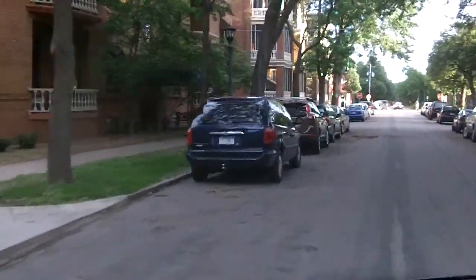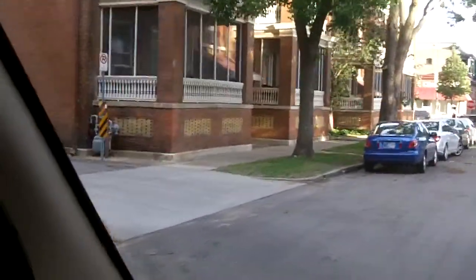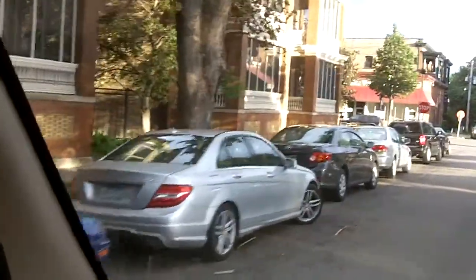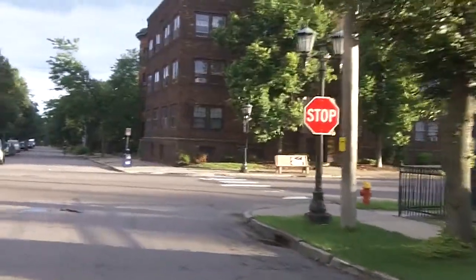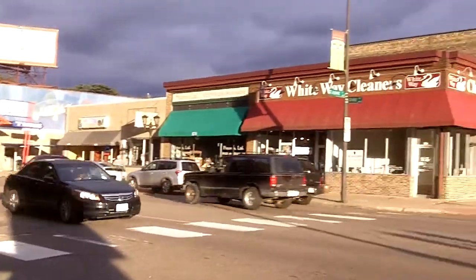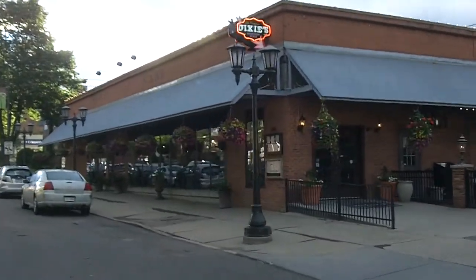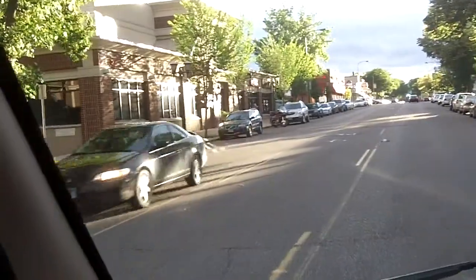The intersection up here is going to be Grand Avenue, and we will end this tour, I guess, by just going a couple blocks down this road. So we got the sushi place here. Hardware store, liquor store. Oh, here's the sun. Right as we're going into it. Here's the sushi restaurant. And Dixie's. Southern style.